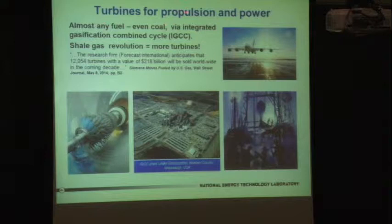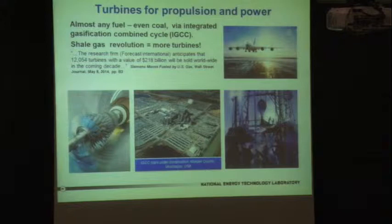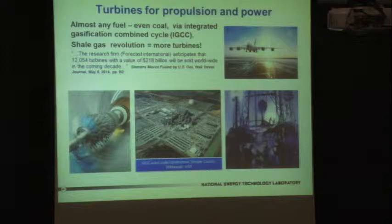You can put just about any fuel you want in a turbine. Obviously in flight you have propulsion fuels for that application, but on the ground you can use just about anything you want. There is a way to use almost all those fuels, including solid coal. You gasify that coal to synthesis gas, and then you can use it in a gas turbine. And you may not be aware there are a number of so-called integrated gasification combined cycle, IGCC, plants. They're coal plants; they gasify the coal and run it in a combined cycle gas turbine.